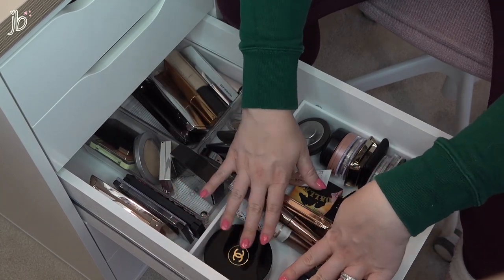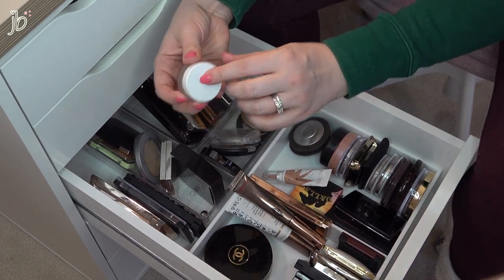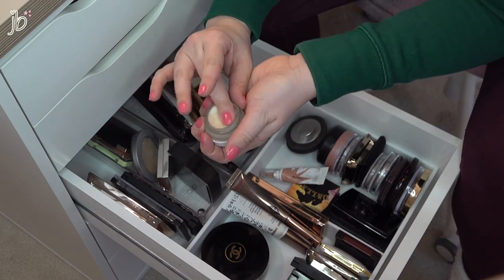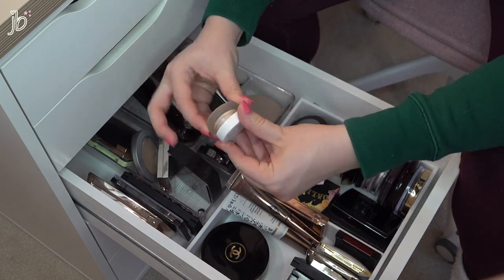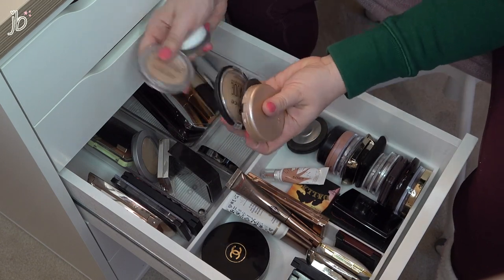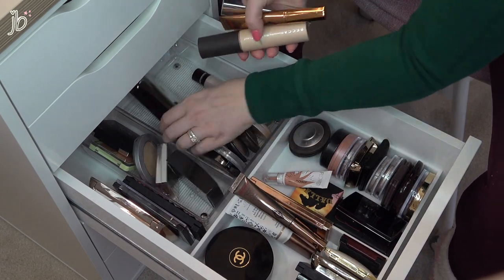So that's a little bit better. It's not perfect, but highlighters. By the way, I said I looked glowy earlier. I'm using the RMS Living Luminizer. It's this really glowy, glossy stuff. I haven't talked about it in a while, but I really, really like it. That's why my face looks so darn glowy. So again, I don't think there's really anything in here I want to declutter just yet, but let me do a quick double check.